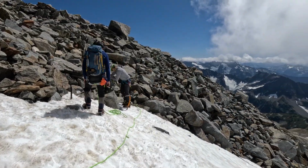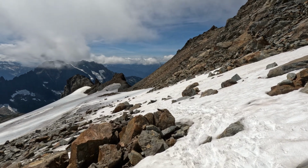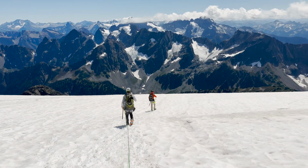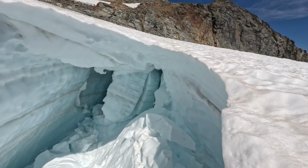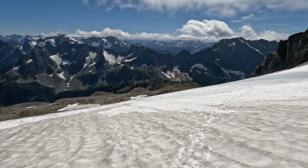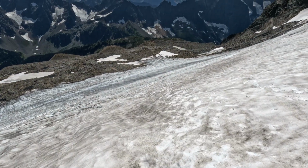Back on the snow, we roped up and headed down, with a small side trip to look into one of the big crevasses on the upper part. There's a crevasse right below us.